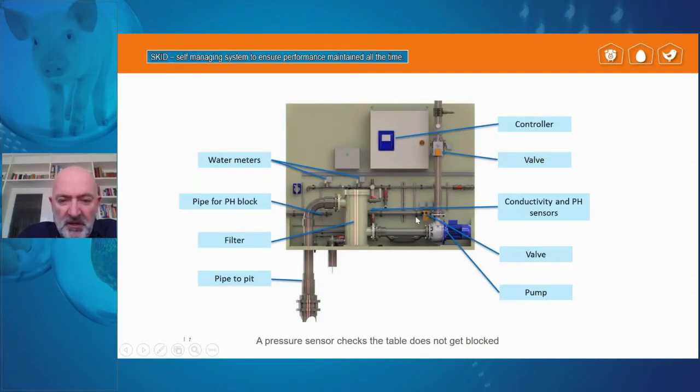The modern systems today are fairly self-regulating, so they'll have a series of sensors. Conductivity, which is basically measuring the electrical charge within the salts, the positive and negatives, and also measuring the levels of pH, the acidity or the alkalinity of the wash water. And on top of that, we also would include a pressure sensor. It's very important to be able to maintain how clean the scrubber is, so the pressure sensor is checking the back pressure in the air.